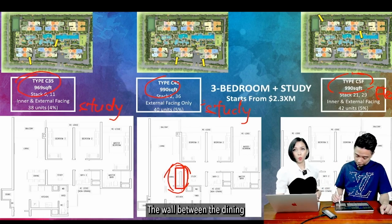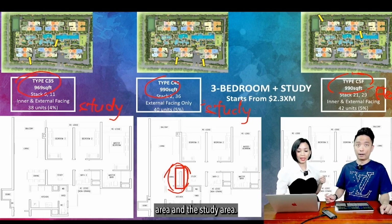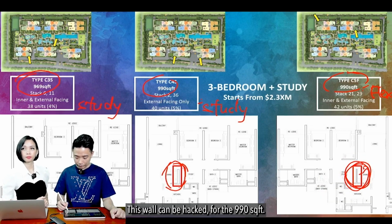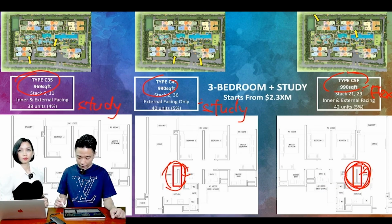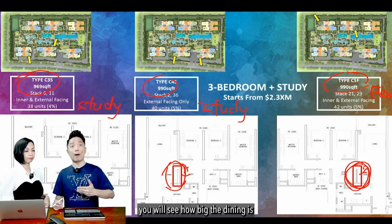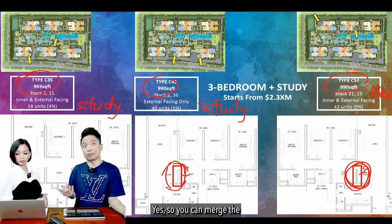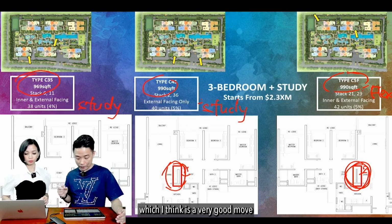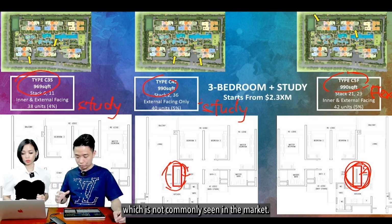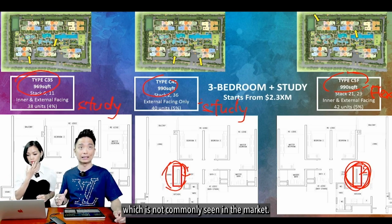This one. The wall between the dining area and the study area. This wall can be hacked for the 990. The 969 can't be hacked. So can be hacked means, if you have been to the show flat, you will see how big the dining is. So you can merge the study into your dining, which I think is a very good move. You have a very good dining area, which is not commonly seen in the market.